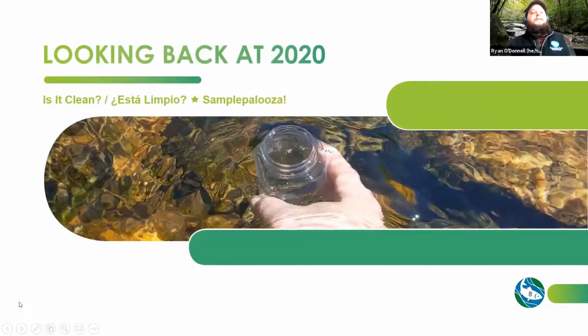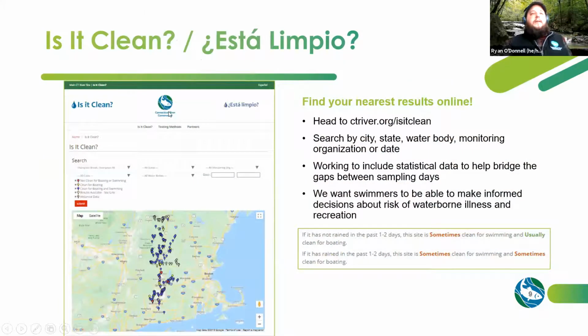All right. So next, I want to take a quick look back at 2020. Look at, is it clean / Está Limpio, and then Samplepalooza. So is it clean? Está Limpio is our bacteria monitoring network that is housed on our Is It Clean website. So you can find your nearest results, not just from us, but from all watershed organizations that monitor for E. coli bacteria, they are free to upload to this website, and then it'll color code it automatically.